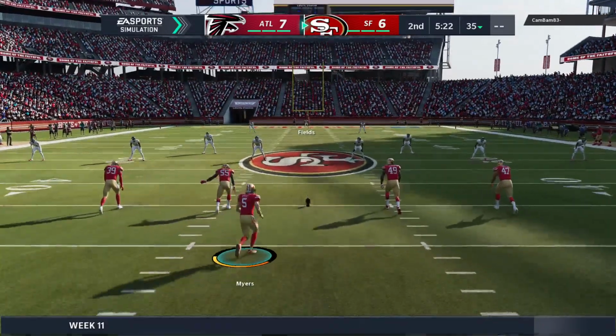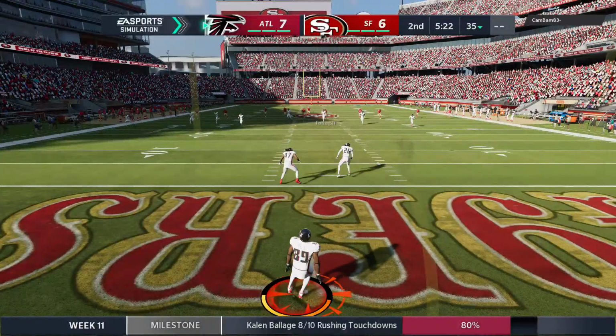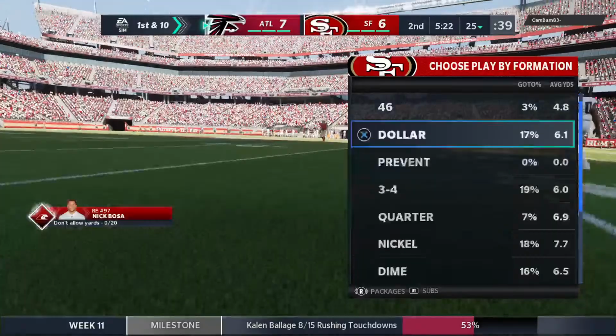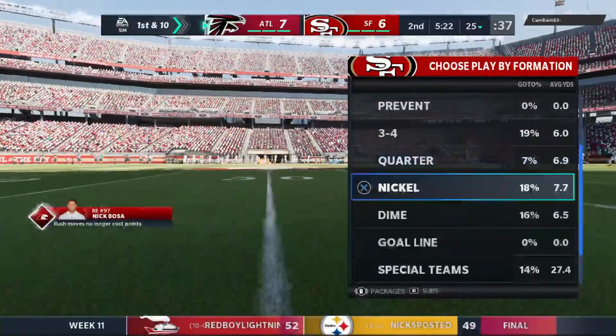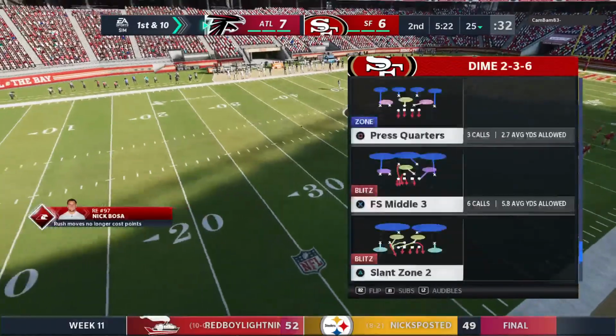So with the missed PAT in his rearview mirror, he goes back out to kick this one off. Fair catch made at the 25-yard line. The Falcons take over 1st and 10 at their own 25-yard line.